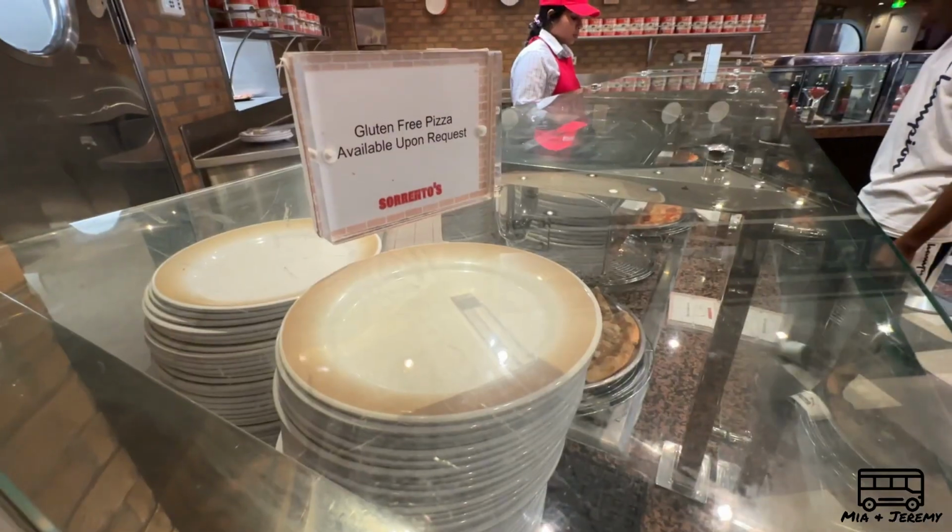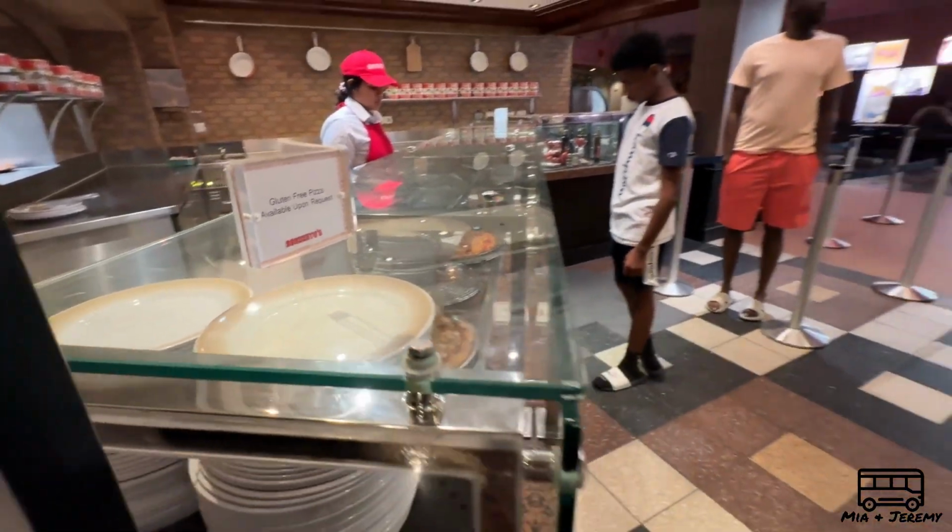We went to Sorrento's to get some pizza, and they make gluten-free pizza. I could either get a half a pie or a whole pie, and I just decided half.